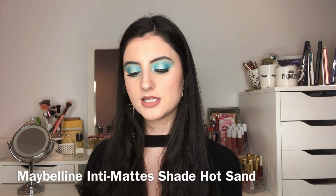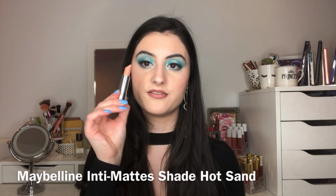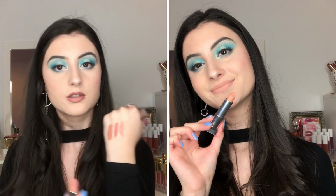So the first shade is Hot Sand, and this is the lightest shade in the collection. As you can see, it is a fairly light nude, and it does have a coral undertone. So as you can see, super light shade there. And what I do with this is just put it right in the middle, and it will just lighten up that lip look, make your lips look a little more plump. So this is one of my favorites, and these Maybelline ones mix so well with other formulas that it's super easy to do this whole layering thing with them. They never feel too heavy even with all the layers you apply.